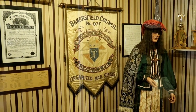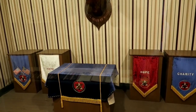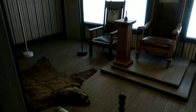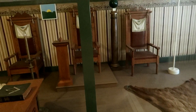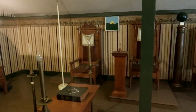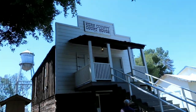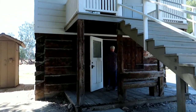Organized March 5th, 1905. Some of the podiums. Even has an upstairs. Bear skin in there. Well, there's the clink. Kern County Courthouse, and the lower ground is the jail.